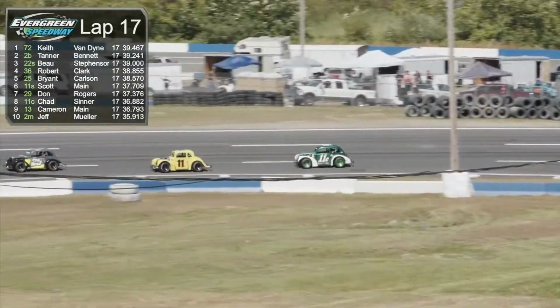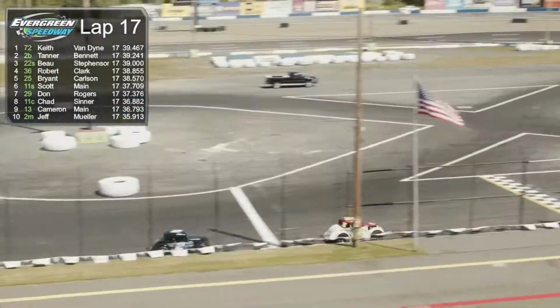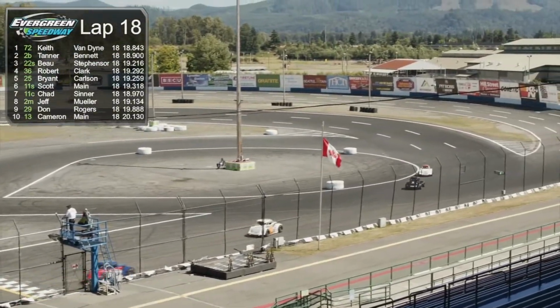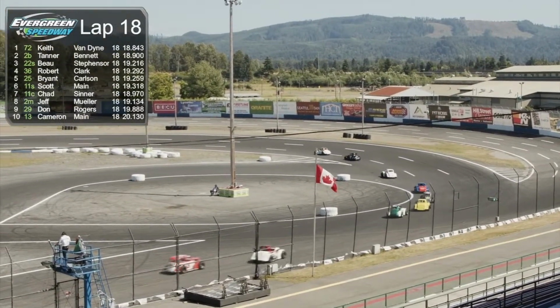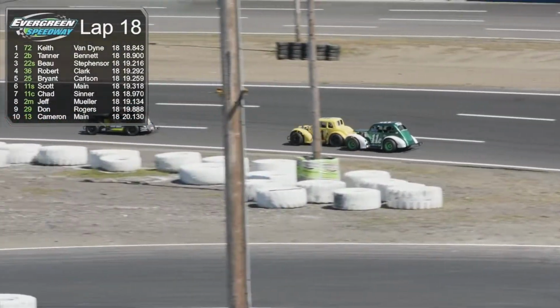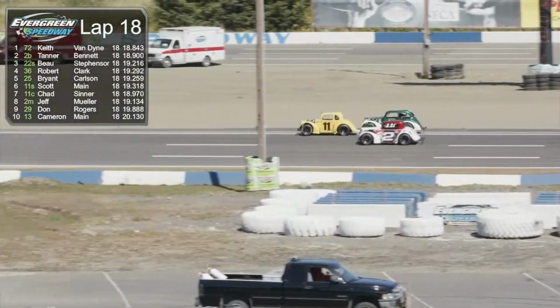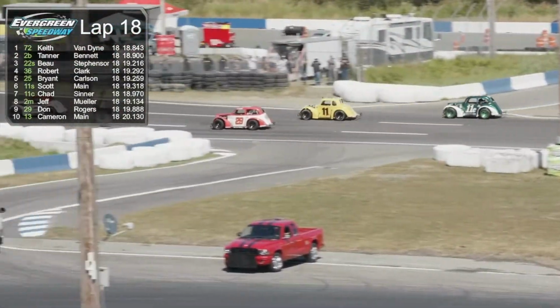Just a phenomenal partner out here at Evergreen Speedway. Back underway, like Tom mentioned, with Mike Gardner in the 72, hanging on as we had talked about before. First time in 10 years that Mike has been behind the wheel. Chad Sinner and a battle of the 11s here. We got bumpers hooked up there for just a quick second.